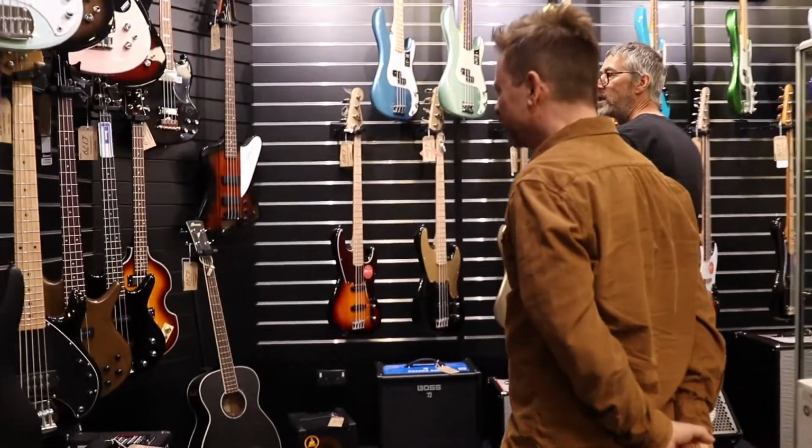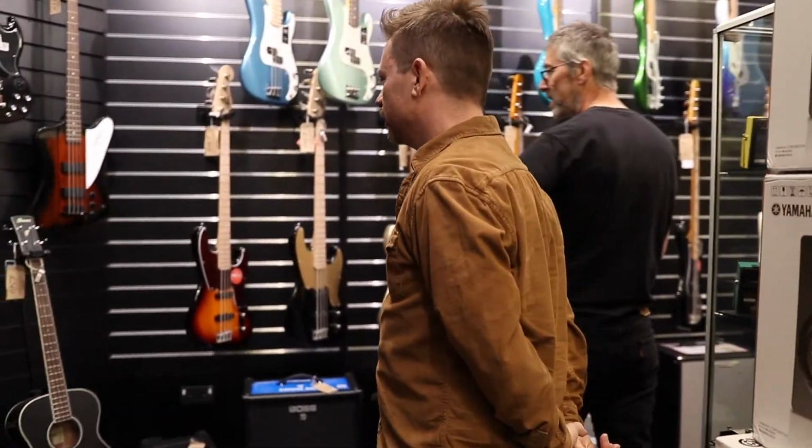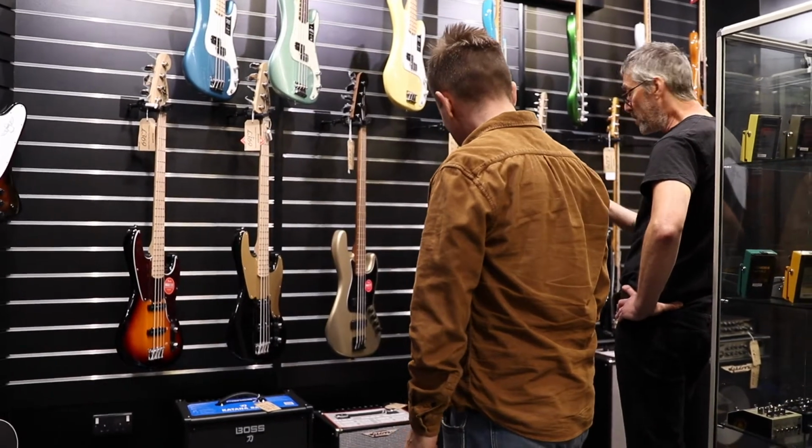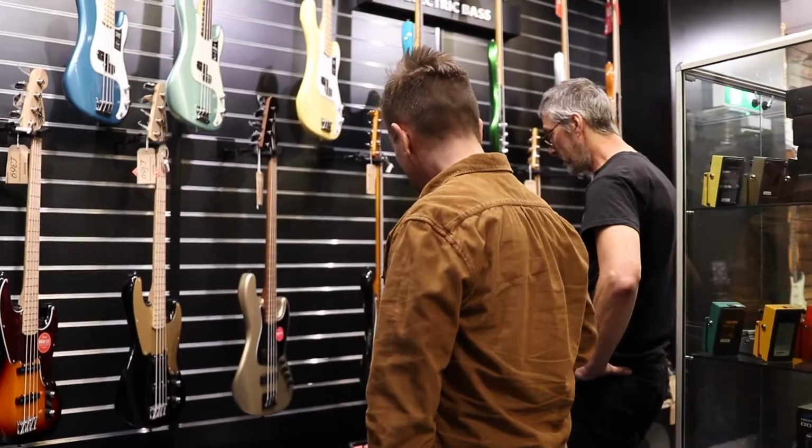Basses, 4 strings, 5 strings, 6 strings, acoustic, new Katana bass amp, little Markbass. Oh, we usually have more Markbass than that, but we're just waiting for stock to come in. Oh, and the Ashdowns as well.